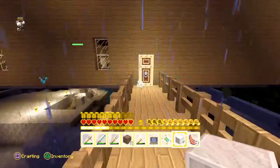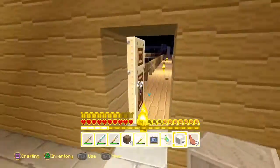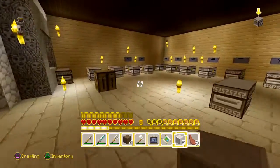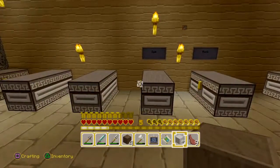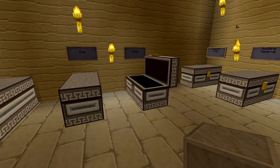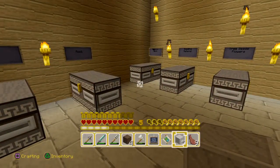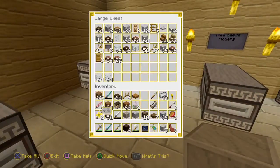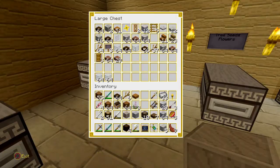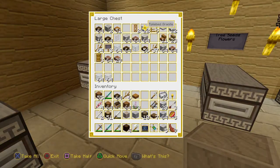Just finishing up some of the aesthetics on the house. I'm looking for cobblestone. Great. I want some of this. Yeah, this is right. I need some of that.